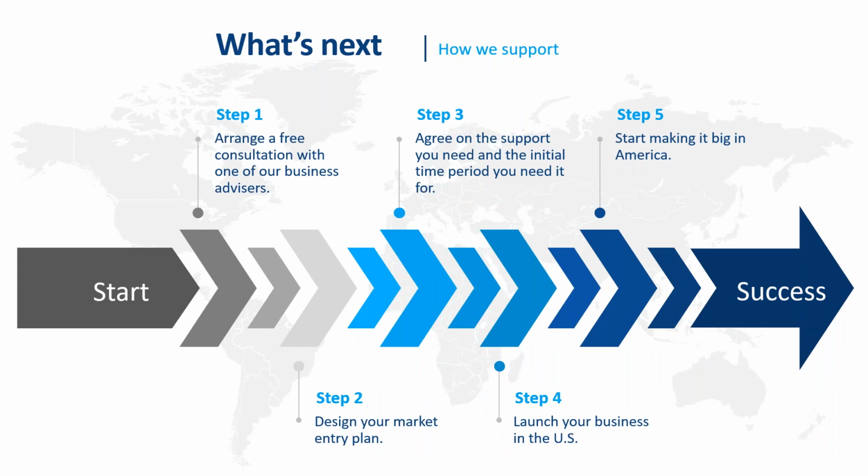These are the 5 steps, again in schematic form. We're very happy to have a free consultation with you, as many chats as you like. We'll help you design the entry plan, agree on the support you might need from us and others that you may care to draw upon. We'll help you launch the business in the US. We'll stay with you not only for the moment, but for the long haul.